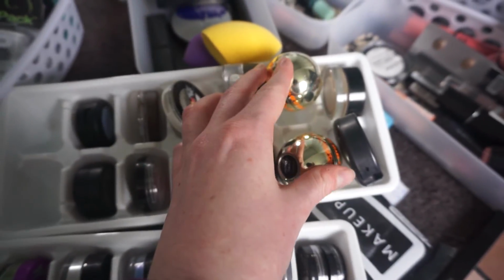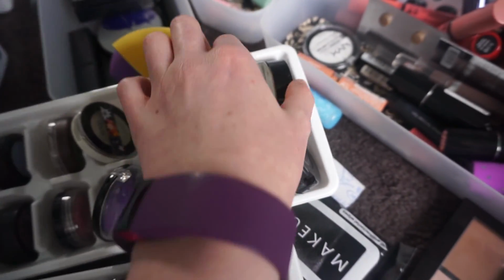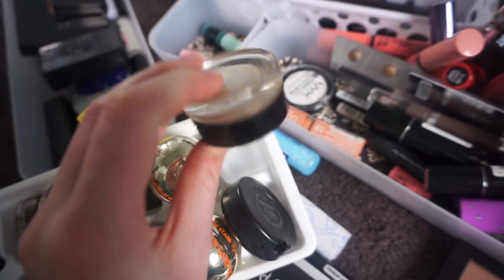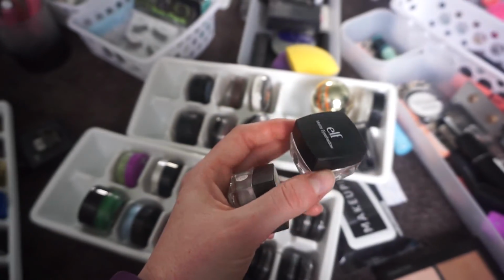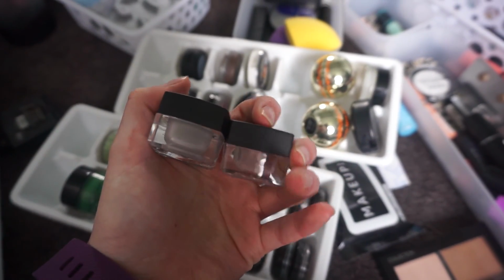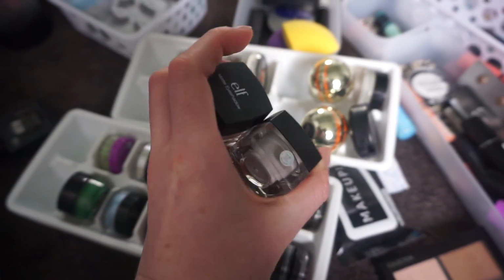I have two Tease Cosmetics ones, which are really, really good. I have a Color Tattoo, which is really good. It's just like a nudie colour, good for a base. These two e.l.f. ones are actually really terrible, so I'm going to get rid of them. They're matte eyeshadows, but super poor quality.